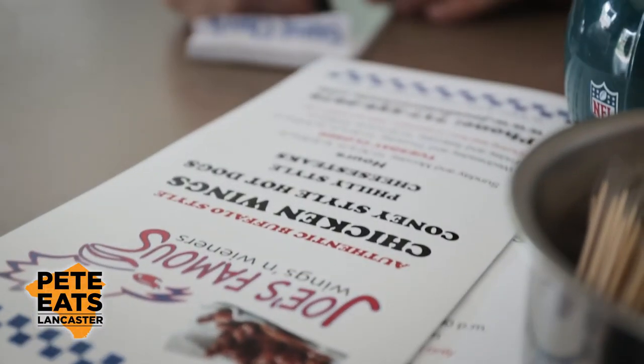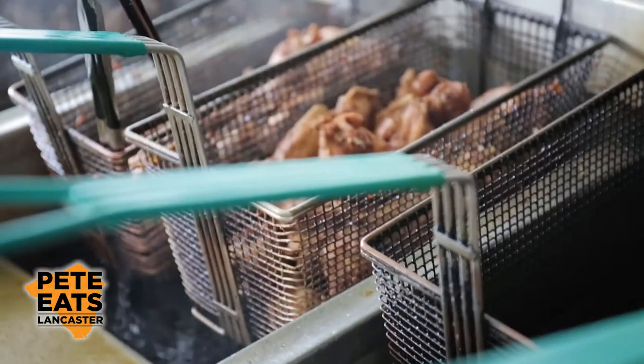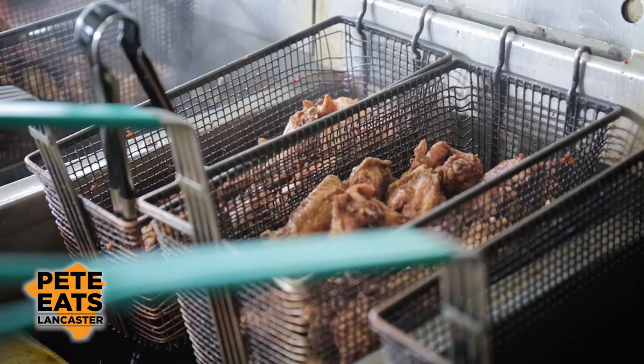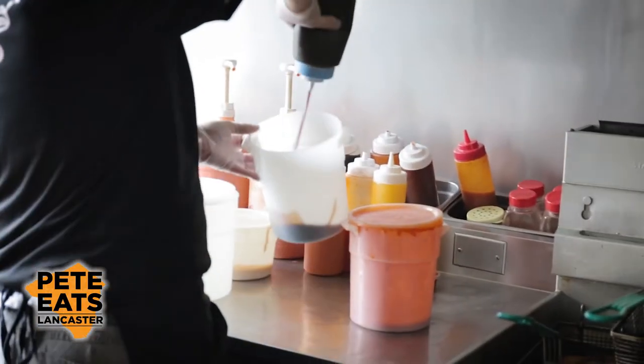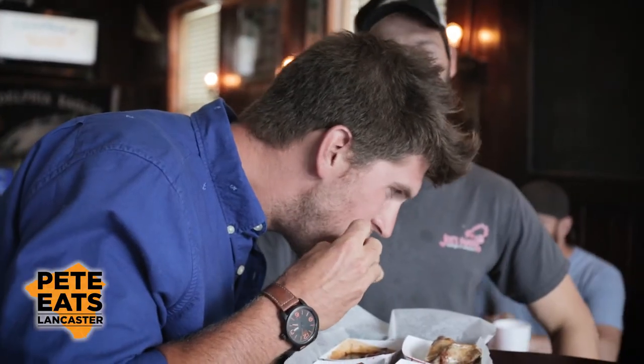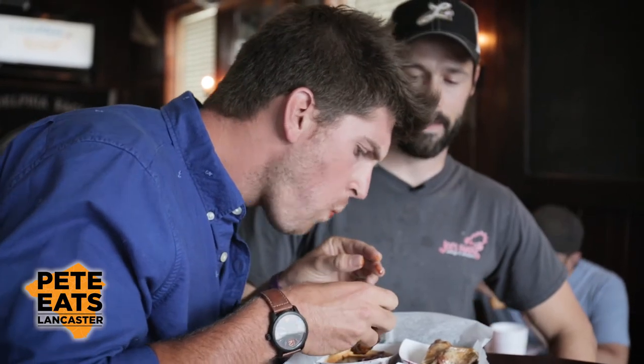I'm going to push this one over here a little bit and I'm going to try one of the Joe's Famous. I'll shake your hand before. Absolutely. Once again, congratulations, and tell me the sauces again before I bite into this. Sweet and sour, hot and teriyaki. So it's got a little kick to it. It's not really hot though. It's more of a mild. You get the sweet right away. Oh, there's the kick. There's the kick.